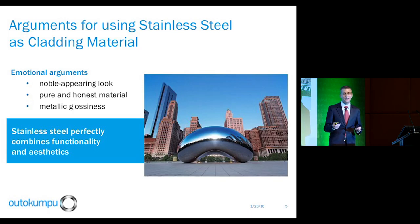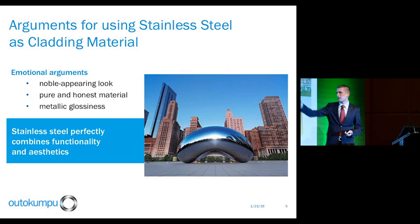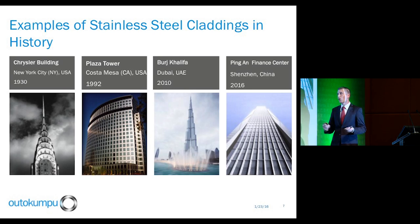But of course, what's much more interesting here are these emotional arguments. Stainless steel has this noble-appearing look. The fact that it doesn't need to be coated, so you can really see the pure material, you can feel it, makes it a very pure and honest material. And last but not least, it has this very fascinating metallic glossiness. So you can sum it up by saying that stainless steel perfectly combines functionality and aesthetics.